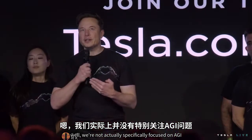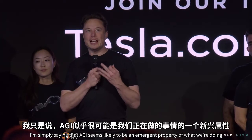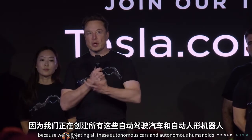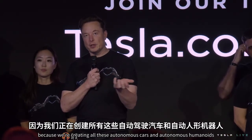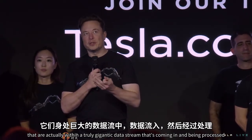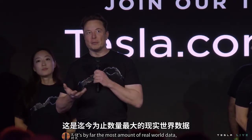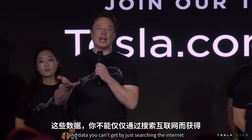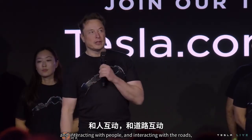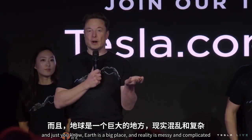Well, we're not actually specifically focused on AGI. I'm simply saying that AGI seems likely to be an emergent property of what we're doing. Because we're creating all these autonomous cars and autonomous humanoids with a truly gigantic data stream that's coming in and being processed. It's by far the most real-world data, and data you can't get by just searching the internet, because you have to be out there in the world interacting with people and with the roads. Earth is a big place, and reality is messy and complicated.